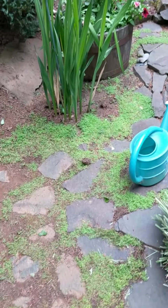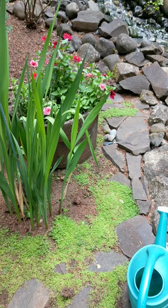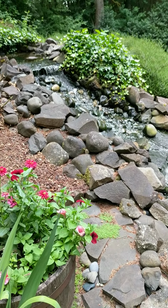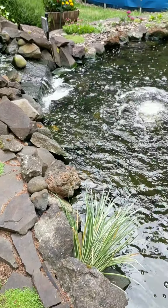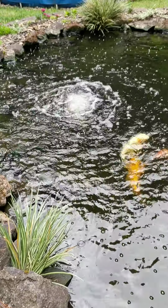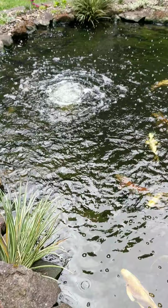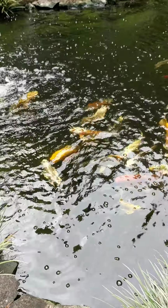And then I have some plants over here. And now I'll start to show you the big part. So here's the bottom part of the falls. And as we pan around, now that there's an aerator, because this pond is 6 feet deep, you have to have aeration so you don't have water stagnant at the bottom of the pond.